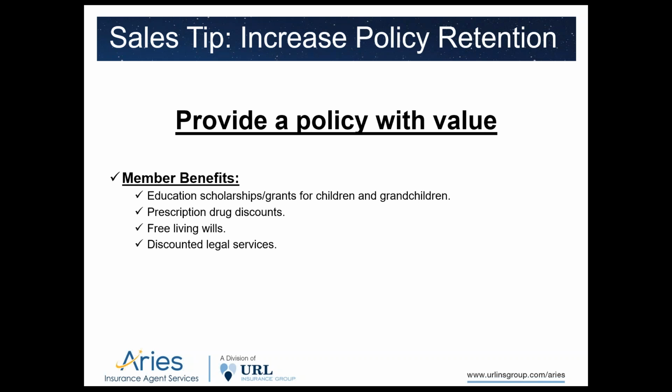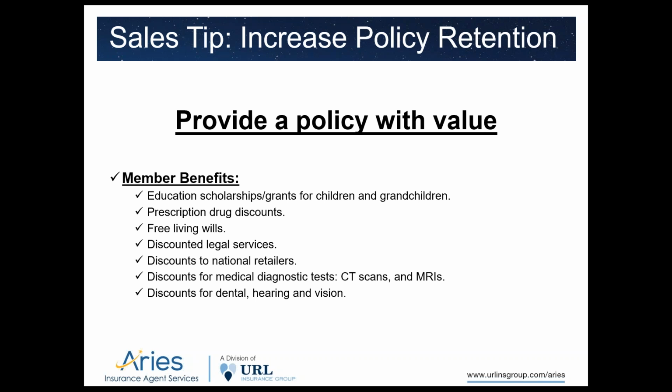Speaking of attorneys, if your clients need an attorney, there are discounted legal services through some of these life insurance plans that offer member benefits. There's also discounts to national retailers all across the country. Discounts for medical diagnostic tests like CT scans and MRIs. And discounts for dental, hearing, and vision as well.